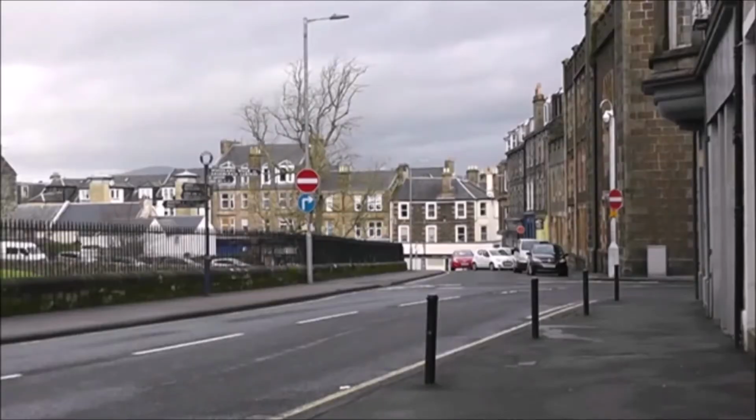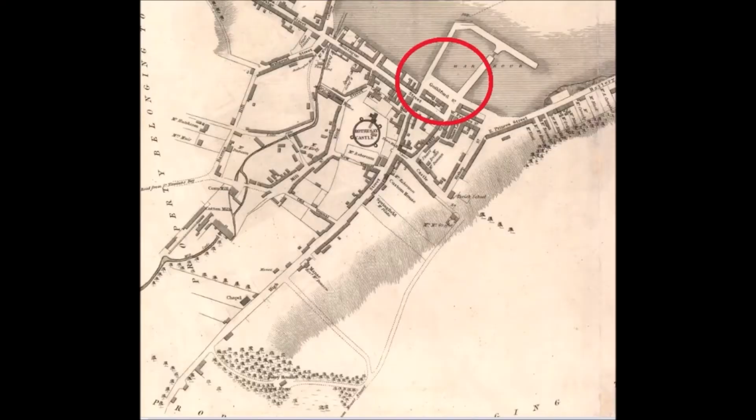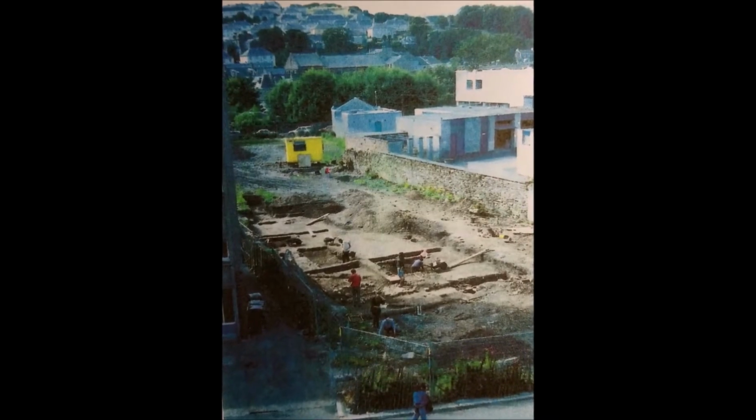The cross originally stood in the road at the junction between Castle Street and High Street. This one is a replica. The medieval Main Street was High Street, which linked the harbour, the castle and St Mary's Chapel. In 1999, an archaeological excavation here revealed evidence of the buildings that would have lined the medieval High Street. The earliest of these might be as much as 800 years old.